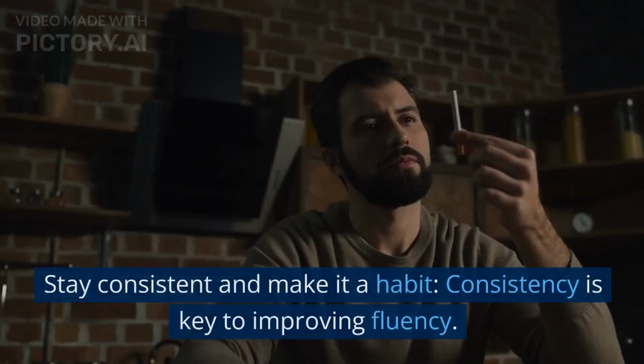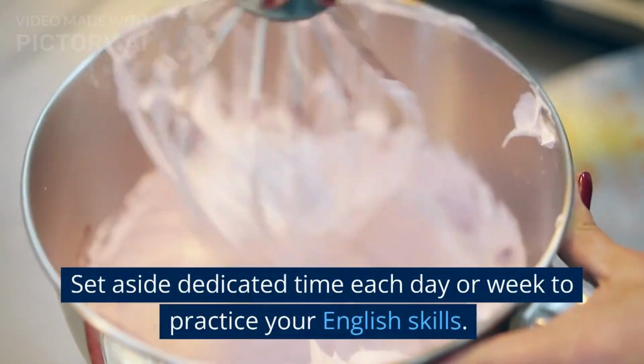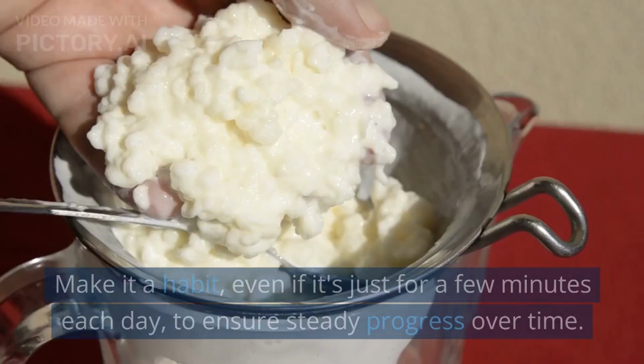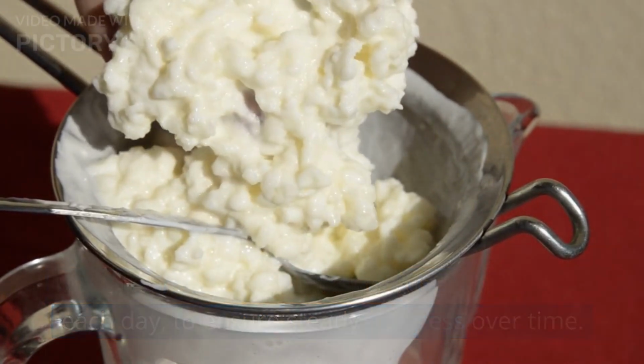50. Stay consistent and make it a habit. Consistency is key to improving fluency. Set aside dedicated time each day or week to practice your English skills. Make it a habit, even if it's just for a few minutes each day, to ensure steady progress over time.